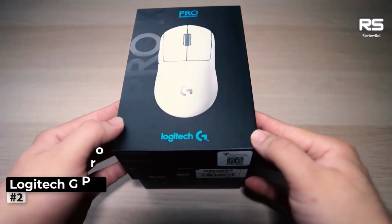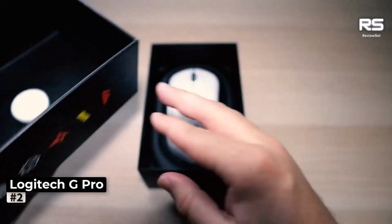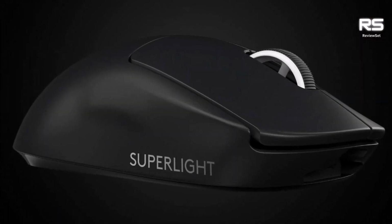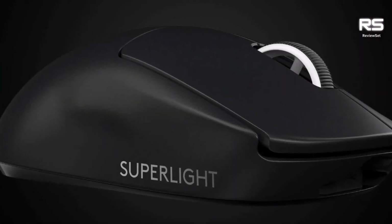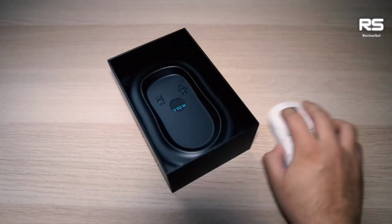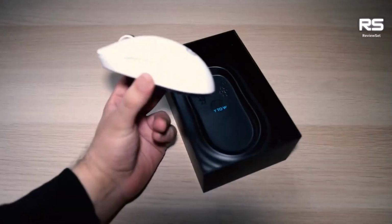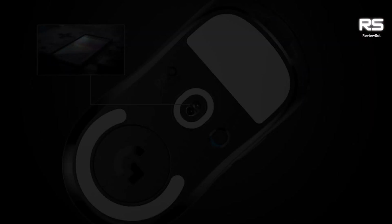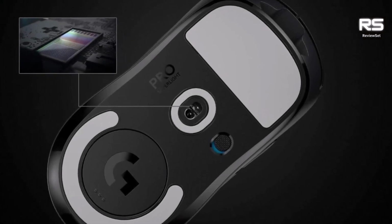Number 2. Logitech G Pro X Superlight. Enter the realm of wireless FPS gaming excellence with the Logitech G Pro X Superlight, an absolute powerhouse that redefines the possibilities of wireless mice. Leveraging Logitech's Hero 25K sensor, this mouse ensures 1-1 movements, providing users with an unparalleled gaming experience where precision is key and every headshot counts.